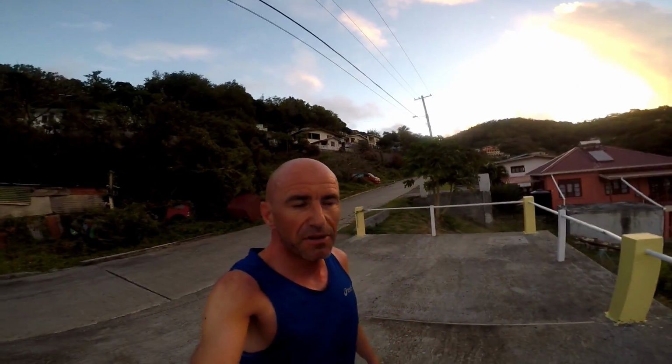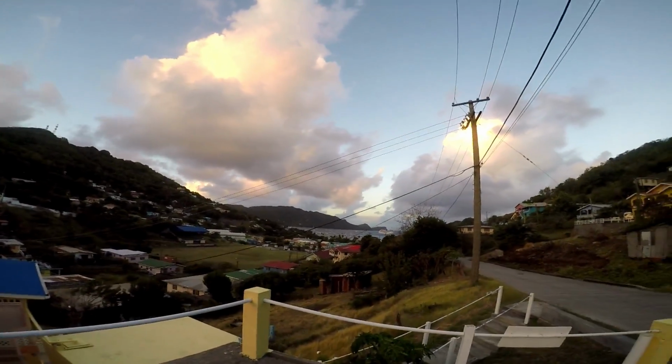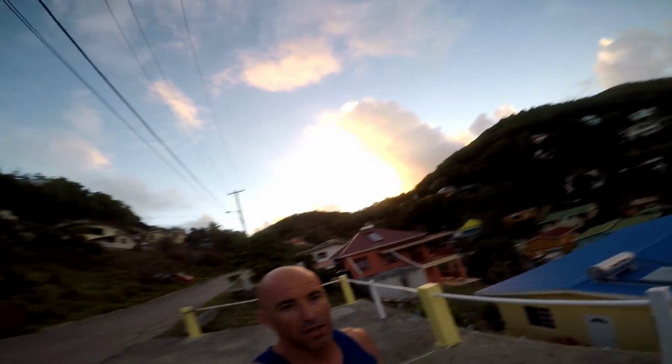Out there is the beautiful port town of Port Elizabeth, one of the most beautiful ports in the whole of the Caribbean, and dotted out there are numerous yachts and super yachts that come into the bay every day as people travel around the whole Grenadine Islands and the Caribbean in general. So I'm going to tell you a little bit more as we go on these runs today.